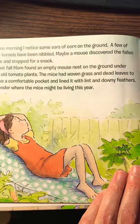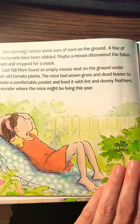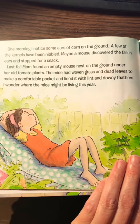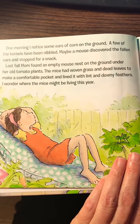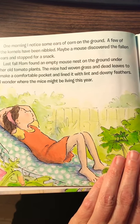One morning, I noticed some ears of corn on the ground. A few of the kernels had been nibbled. Maybe a mouse discovered the fallen ears and stopped for a snack. Last fall, Mom found an empty mouse nest on the ground under her old tomato plants. The mice had woven grass and dead leaves to make a comfortable pocket and lined it with lint and downy feathers. I wonder where the mice might be living this year.